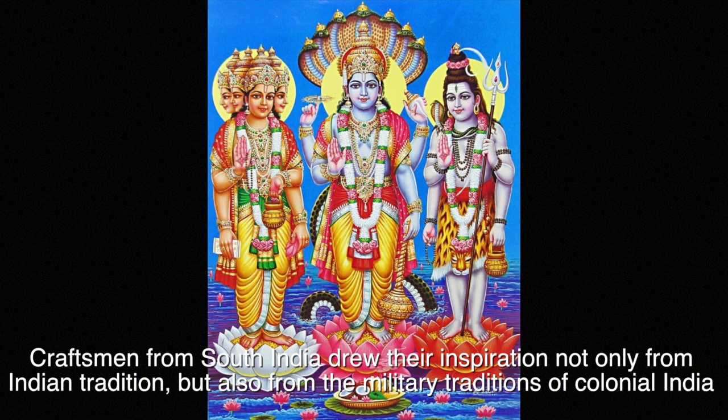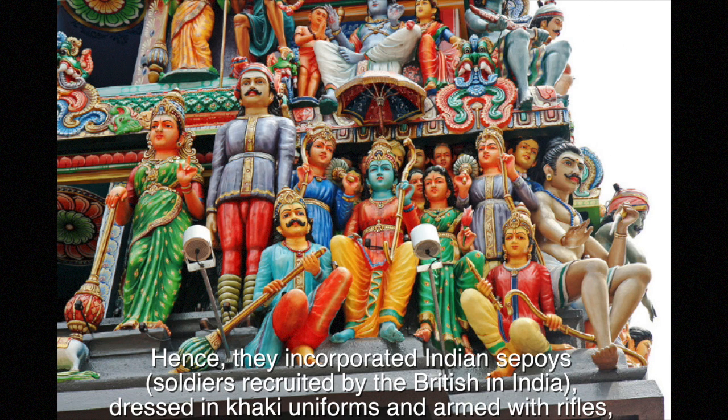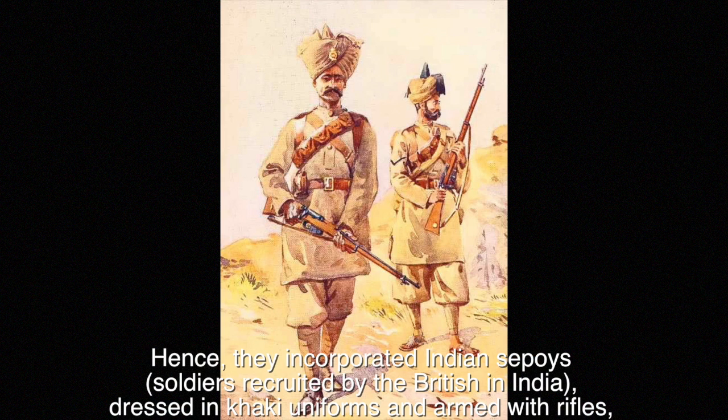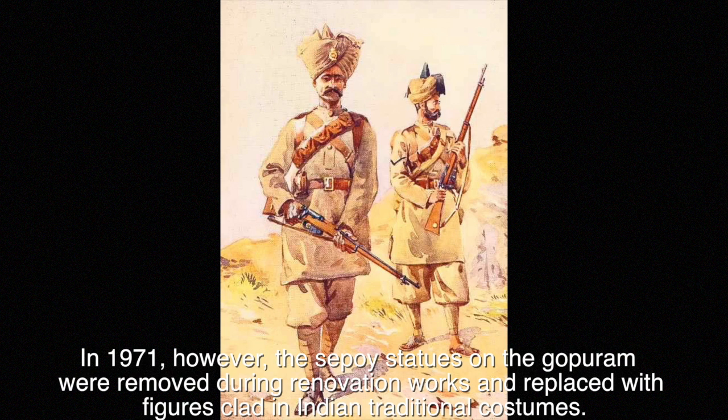Craftsmen from South India drew their inspiration not only from Indian tradition but also from the military traditions of colonial India. Hence, they incorporated Indian sepoys, or soldiers recruited by the British in India, dressed in khaki uniforms and armed with rifles, into the collection of the sculptures carved into the gopuram, as well as on the walls of the temple. In 1971, however, the sepoy statues on the gopuram were removed during renovation works and replaced with figures clad in Indian traditional costumes.